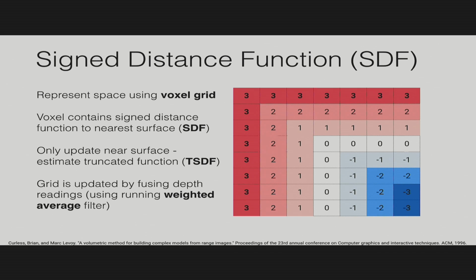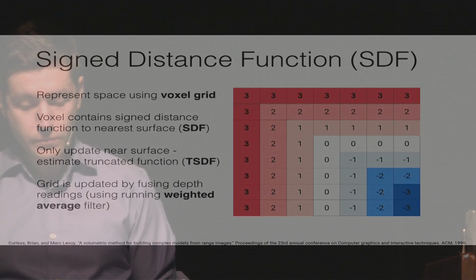So the value is high if you're far away from the surface. The value is positive if you're in front of the surface, and it's negative if you're behind the surface. We only do updates near the surface itself, so typically in a truncation region of plus or minus 10 centimeters around the surface, and hence the name truncated signed distance function, or TSDF. The grid is updated by fusing incremental depth observations, and we do that using a moving average filter.